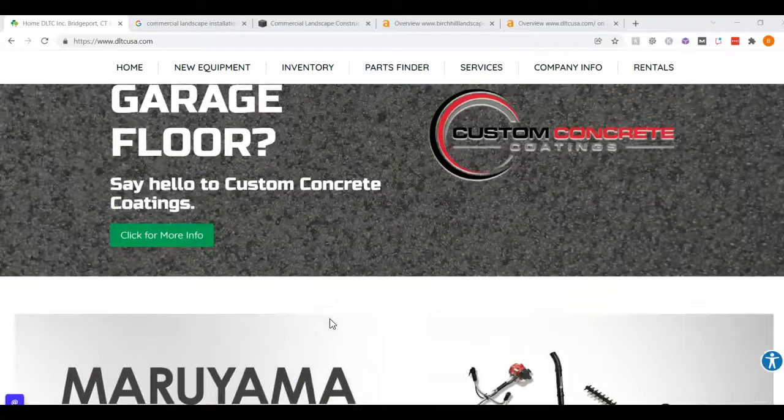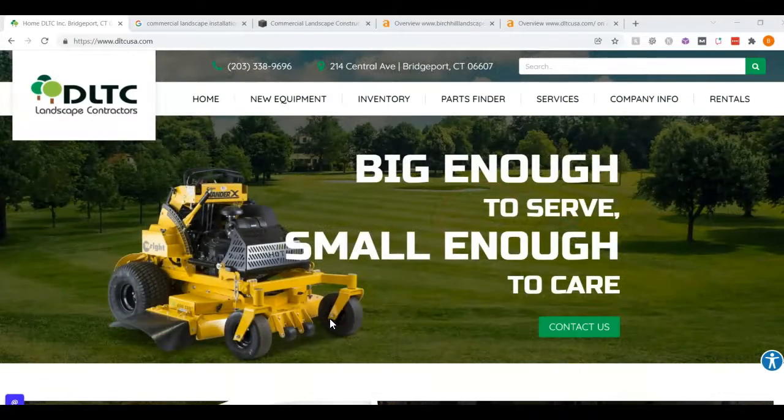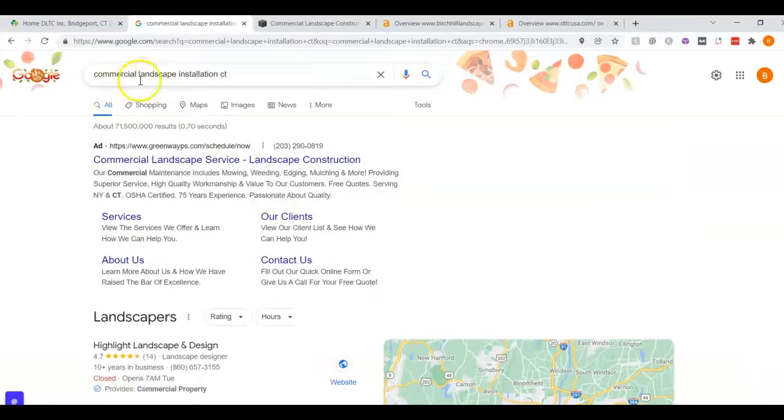So we can see that really all of that is lacking from this home page. I don't see any keywords. I barely see any content, and there's not a whole lot going on on the home page. So let's take a look at, let's say, commercial landscape installation CT. I know there's obviously a lot of services you guys offer and maybe ones you prefer. I'm just going to use this as an example.